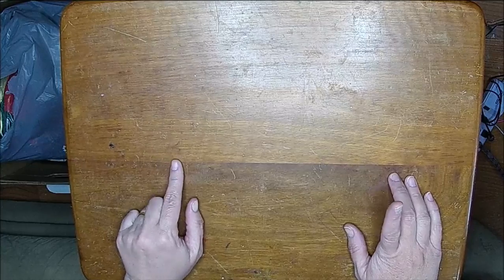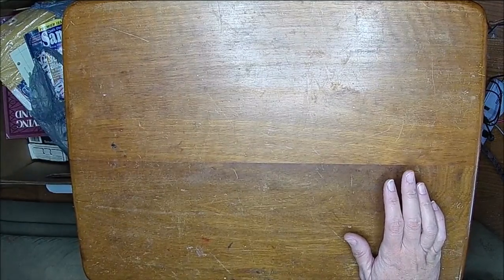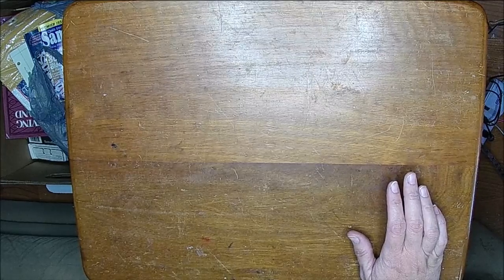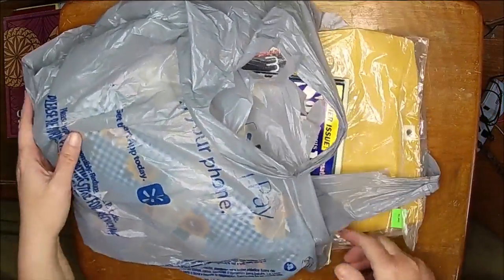We went to one yard sale and one thrift store. So, we picked this up on Friday, and this is from the thrift store. I'm trying to remember. I think this was from the thrift store too. Yeah, we have two bags from the thrift store. The rest of it was from the yard sale.